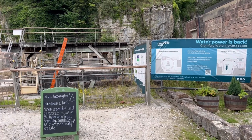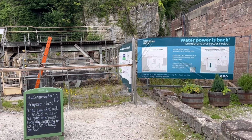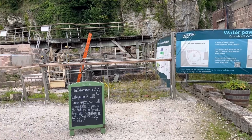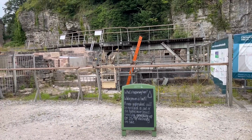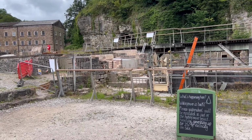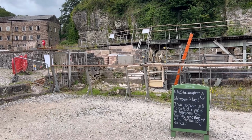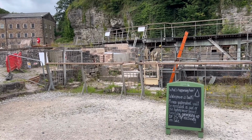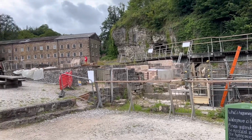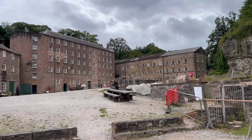Hello. We are at Cromford Mills, as it says on the big sign at the back there, and in front of me was a big water wheel. They're repairing it and generating up to 25% of electricity on site once it's fixed. Anyway, just do a quick... We should have a picture somewhere of the wheel. Yeah, I've got a beautiful picture of the wheel.